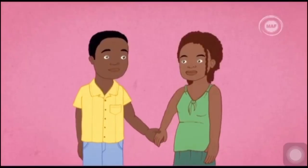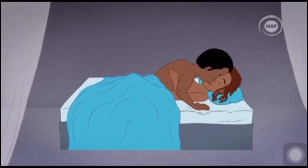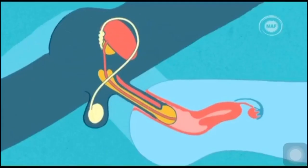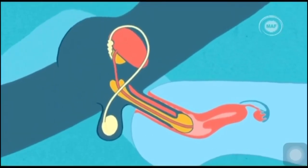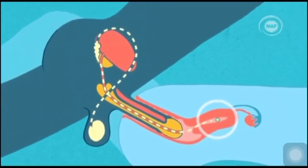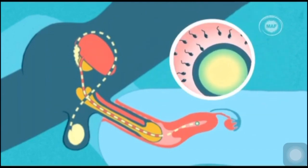How do women get pregnant? A woman becomes pregnant by having penetrative sex. This happens when a man's penis goes into a woman's vagina. A man's penis can ejaculate sperm during sex. This sperm can travel to the womb, and if a woman's egg is there, it can fertilise the egg, which can grow into a baby.